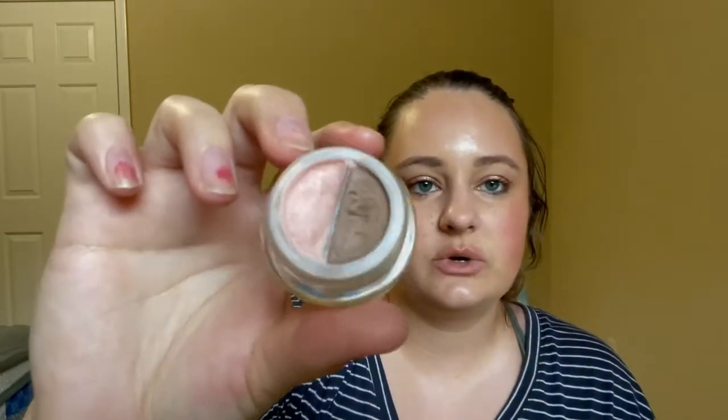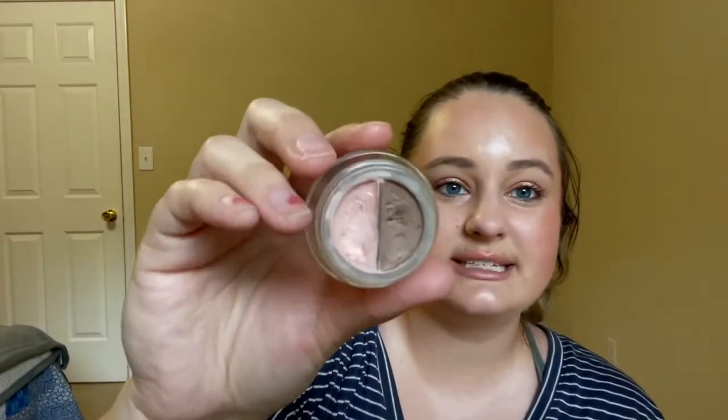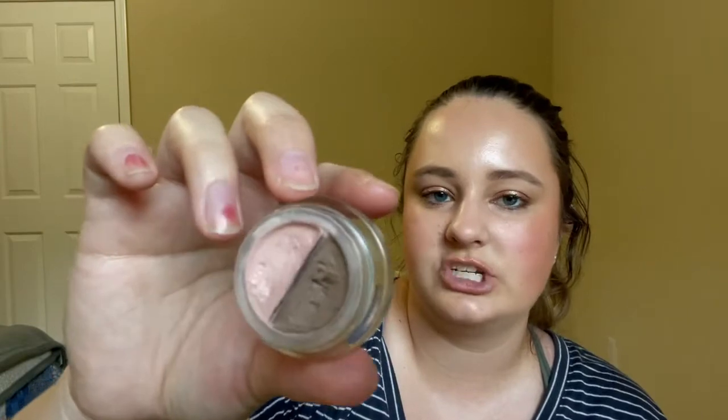And then we got the Becca Eyebrow Mousse in Cocoa. So what I think I'm going to do for this one, it didn't say specifically if it's the concealer or if it's the brow product, so I'm going to count this as a whole one product. So if I use the brow side, I'll count it as one. If I use the concealer, I'll count it as one use. So I don't have to use both sides. Does that make sense? So yeah, I don't know which side I'll focus on.